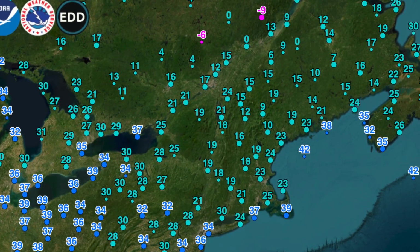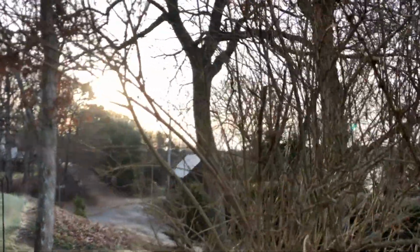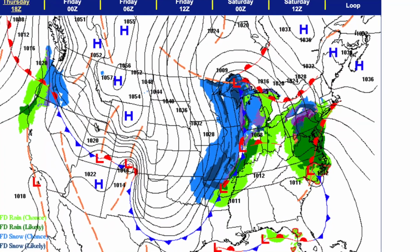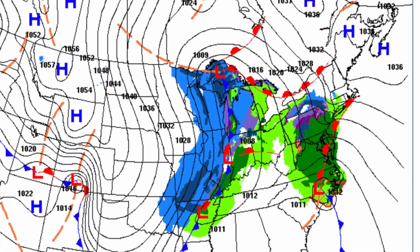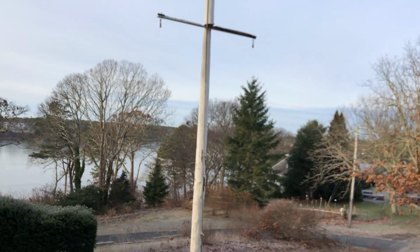So that's condensation. And when it's that cold, the condensation is ice. So we have ice on the roads here in New England, even though the storm is still hundreds of miles away. There's Fallon's Pond and Bass River. We have ice this morning.